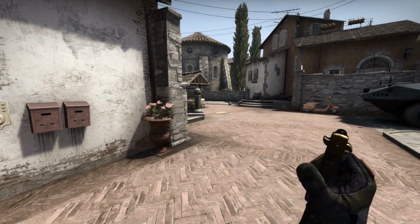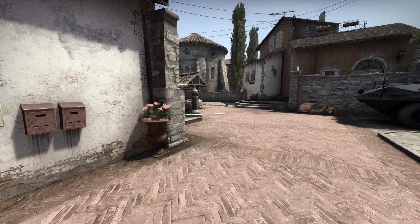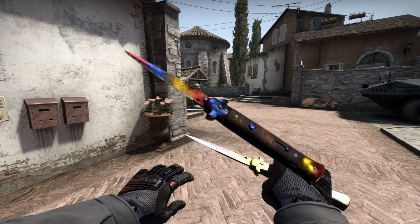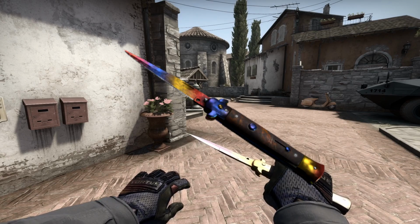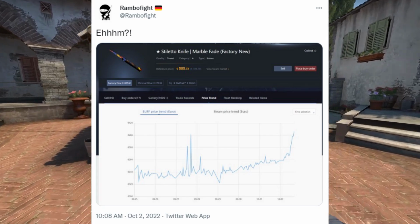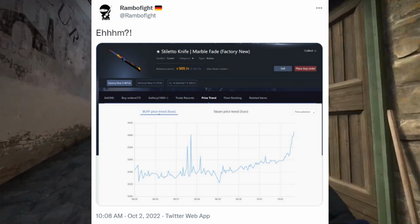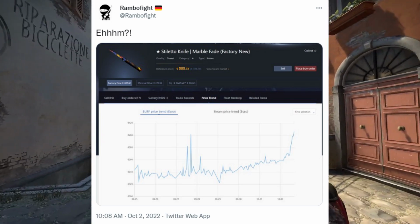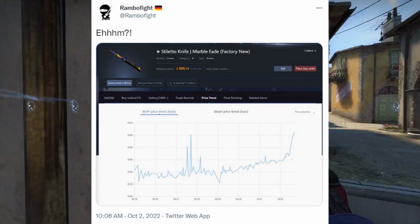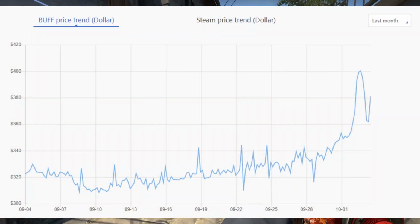Now, why am I bringing all of this up? Well, recently I came across a Twitter thread that really piqued my interest. It was talking about the stiletto knives, and more interestingly, the stiletto Marble Fade, which is not something that particularly seems that interesting. It's not a very avid knife you see in the community, but it went up pretty quickly. If you look at this graph here in the tweet by Rambo Fight, you can see just how significantly it went up. If we head over to Buff, you can see everything in English, and you can also see how it came back a little bit now.